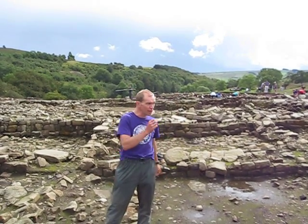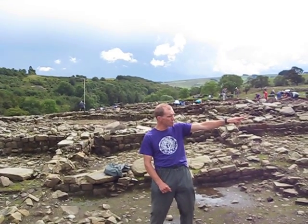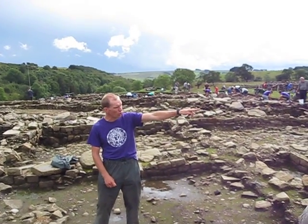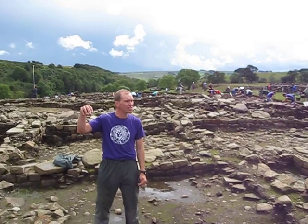So we've got the guys working on that over there. Sadly, the chap that's running the second dig is away on his annual holiday leave at the moment. You can see where he's been working. Right out in the village, the Vicus, beyond the fort walls there, we've got another bit sectioned off, and he's been analysing the early 2nd century material.